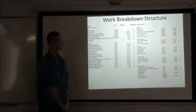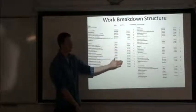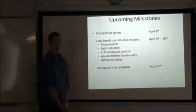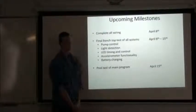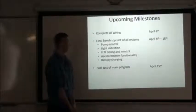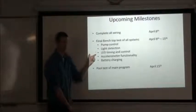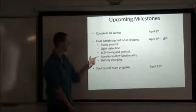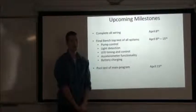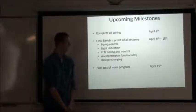Our work breakdown structure is shown here, with the tasks on the left, who is assigned to each task, when the due date is, and whether or not it's completed or not. Our upcoming milestones start with the completion of all wiring. That's scheduled for April 8th. Next, we will do a final benchtop test of all systems after they've been wired together. This includes pump control, light detection, LED timing and control, accelerometer functionality, and lastly, battery charging. This is scheduled between April 8th and April 15th. Lastly, we will do a final pool test of the main program. This is scheduled for April 15th.